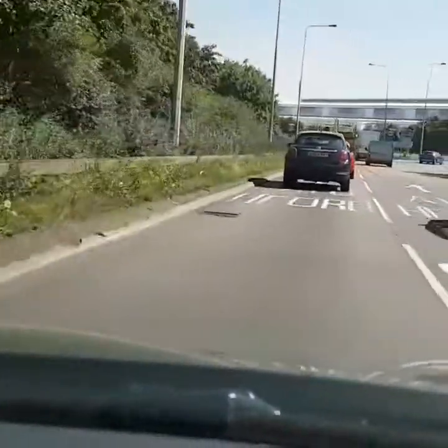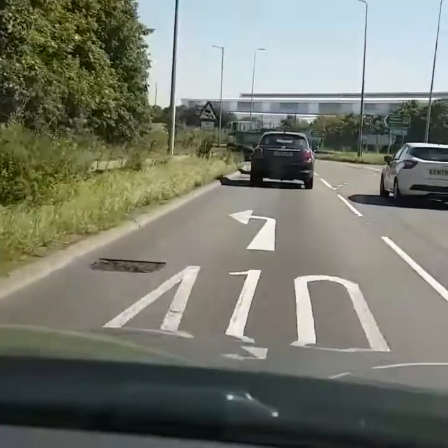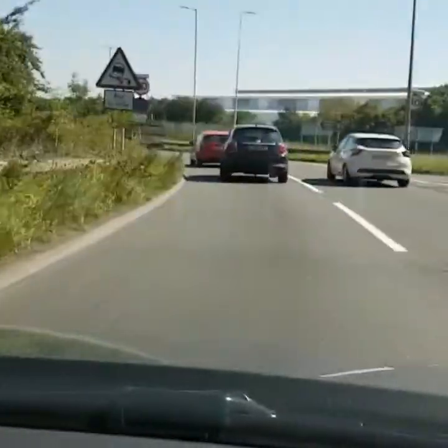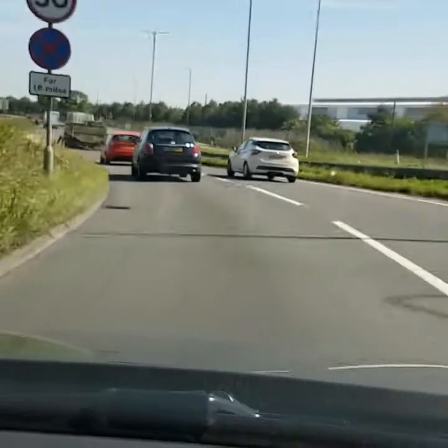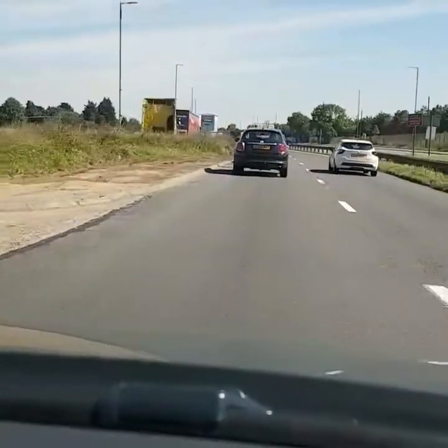Be aware of cars moving out from the right into the left-hand lane. We don't necessarily need to signal here, but generally we do advise giving signals when we leave the roundabout. The reason why we don't need to signal in this situation is because it's a left-only lane, it can't go anywhere else.